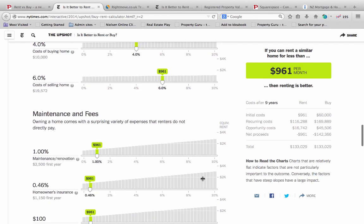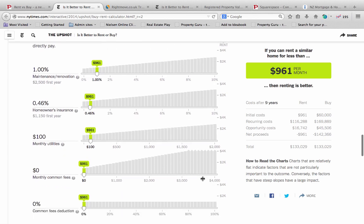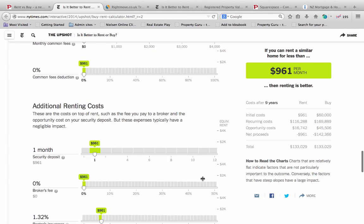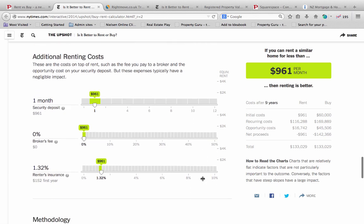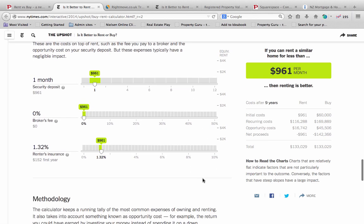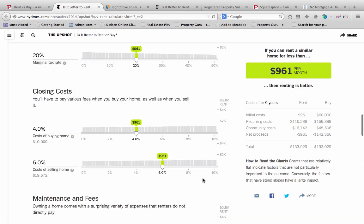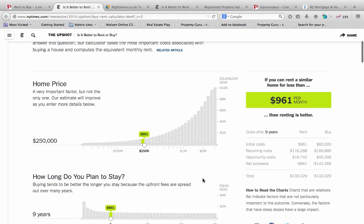Then there are calculator inputs on maintenance and renovation, insurance and utilities, common fees, those kind of factors. In addition, it covers the additional costs of renting in terms of, say, for example, a security deposit, broker's fees and renter's insurance. So very comprehensive, and as you can probably imagine, very easy to use. So let me just come right back to the top and start personalizing this for a hypothetical situation in New Zealand.